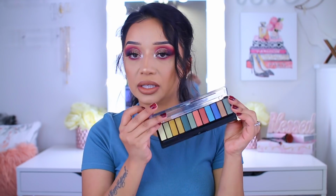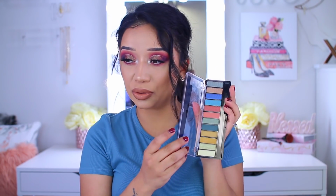We also have here the Jewel Rocks edition. This one I have not played with at all. If you guys want to see a tutorial maybe using this, let me know, but I haven't played with that one.